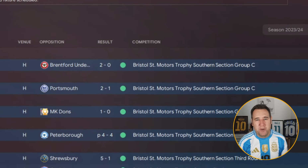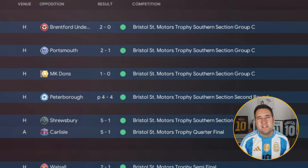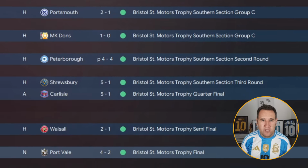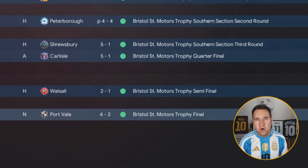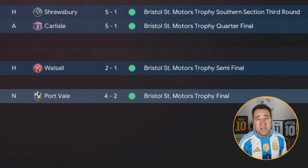On to the Bristol Street Motors Trophy, where we didn't lose a single game. Well, we nearly lost against Peterborough. We beat them on penalties, though, in the 2nd round. But then we beat Shrewsbury 5-1, Carlisle 5-1, Walsall 2-1, Port Vale in the final. Nice and comfortable 4-2 win, and you know I love picking up this trophy.